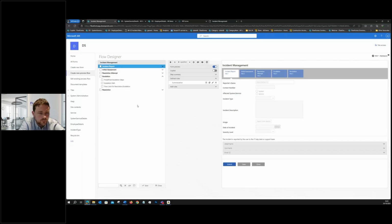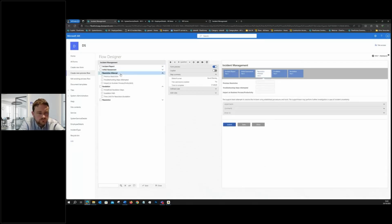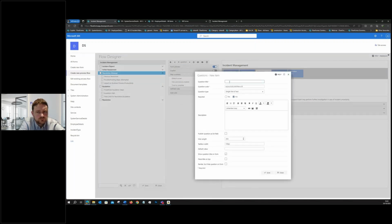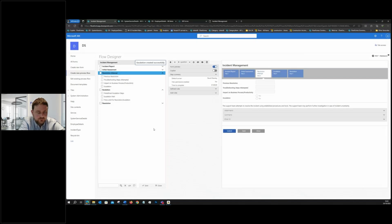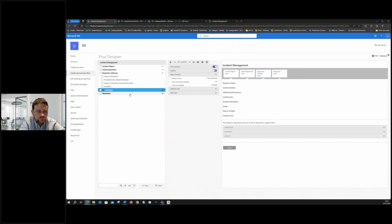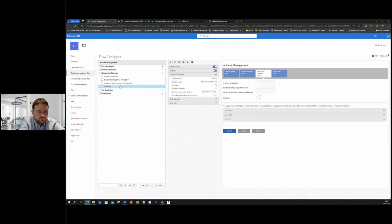The last rule I'm going to put in place here is on this step, request resolution attempt. So again, we're going to ask a question here: is an escalation required? And I'm going to make that a yes, no. Now, if the answer is yes, we then want to engage the escalation step here. So again, I'm going to hide that step. It's not necessarily needed. The trigger point to determine whether it's required is here. If escalation equals yes, then we're going to show the escalation step.